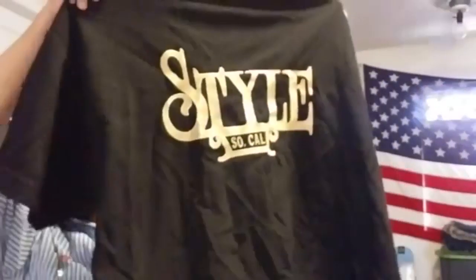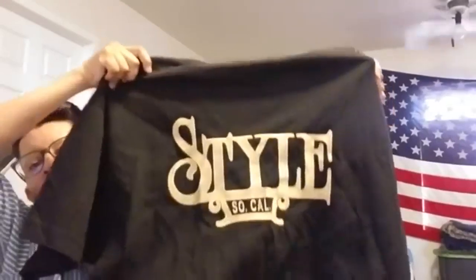I don't know. Next up, we got this. I picked it up at the flea market, and this is from a car club right here in Southern California. This is a car club from Styles. Styles car club. Boom, I think this is like a 90s baseball tee. This is a pretty big tee.